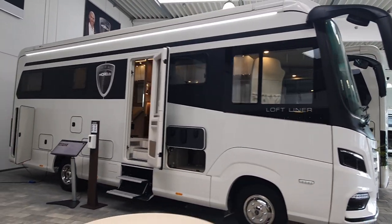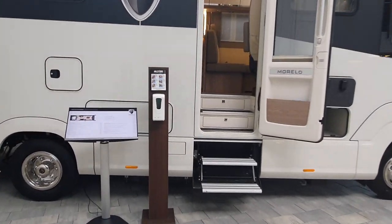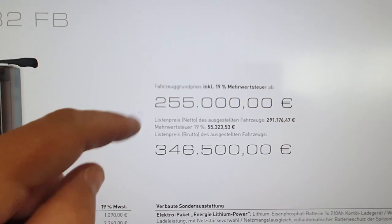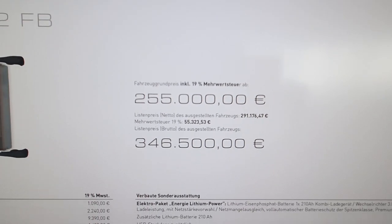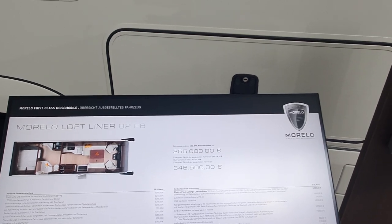And now the first thing you're thinking, I know perfectly well what it is, and that is, how much does it cost? In this case, we're looking, there you are, nice big numbers for you, 346,500, but the starting price is just over €250,000. So for a third, in fact, more than a third of €1 million, what is one going to get?